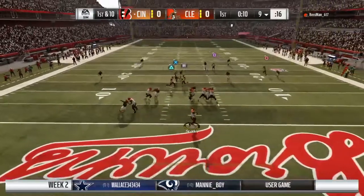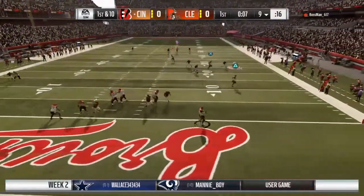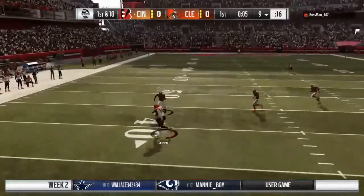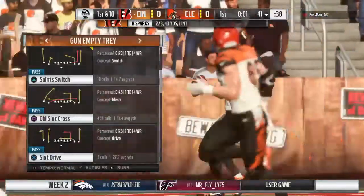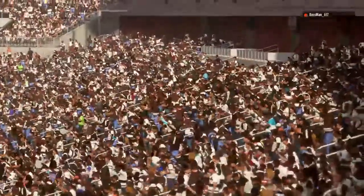They go back to the air here after the INT on the last drive. Escaping the pressure right. Oh, this is taken in. It's complete. And they're going to get this beyond the 40 before he's taken down. A gain of 32 that time.